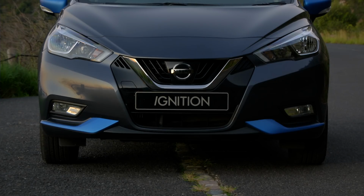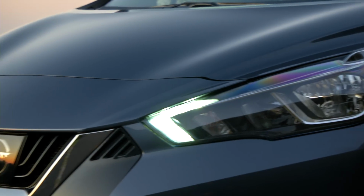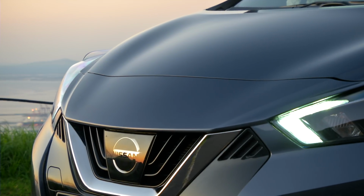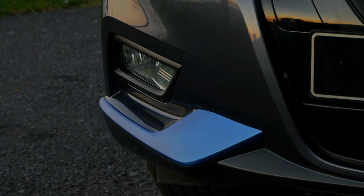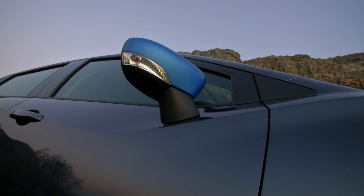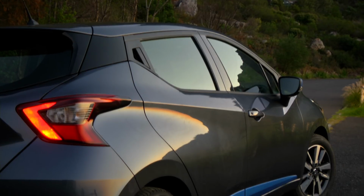But from a styling perspective, what I love is that front end is actually very striking, very sporty. You'll notice some little blue detailing and little vinyl wraps. The whole thing with the Micra, again, it's well spec'd, but they want to give you personalization options. So those are the sort of things that you could add to give your Micra your unique taste.